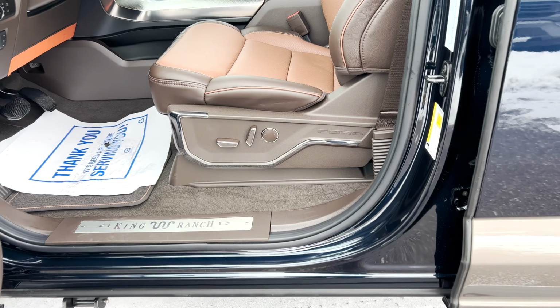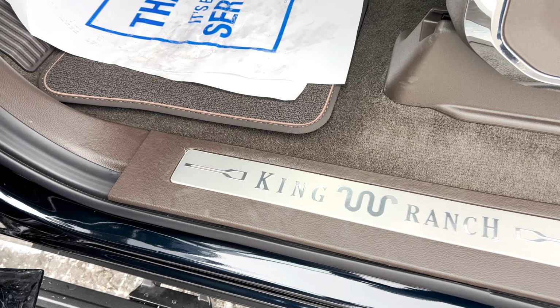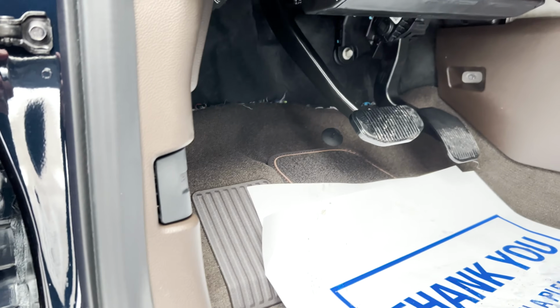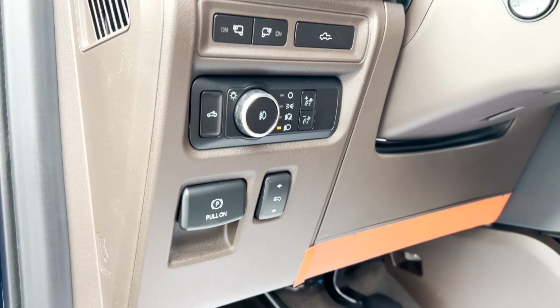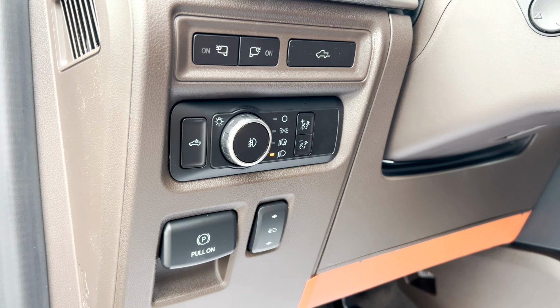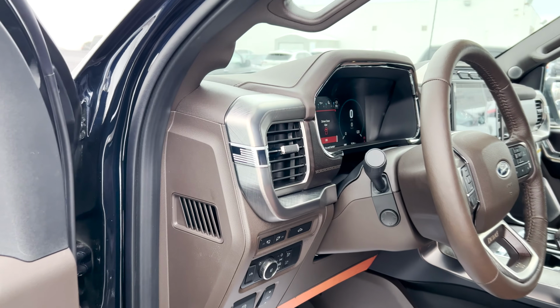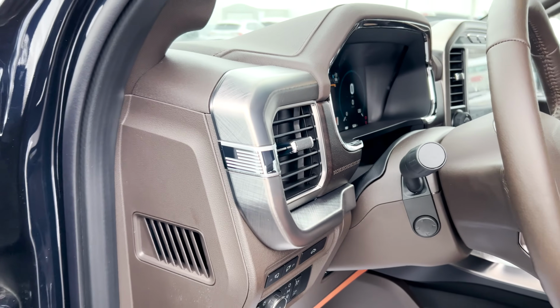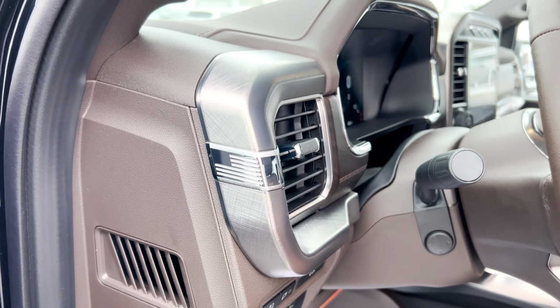Both of the front seats are power adjustable, even the door sill has the King Ranch symbol. Underneath are just the foot pedals, hood latch release, electronic parking brake, power foot pedal controls, lighting controls, side mirror light controls, and the tailgate button. The steering wheel is also power adjustable. Also, you have this brushed aluminum trim with the US flag on the sides here. It would have been cool if for the Canadian market, they made it a Canadian flag.